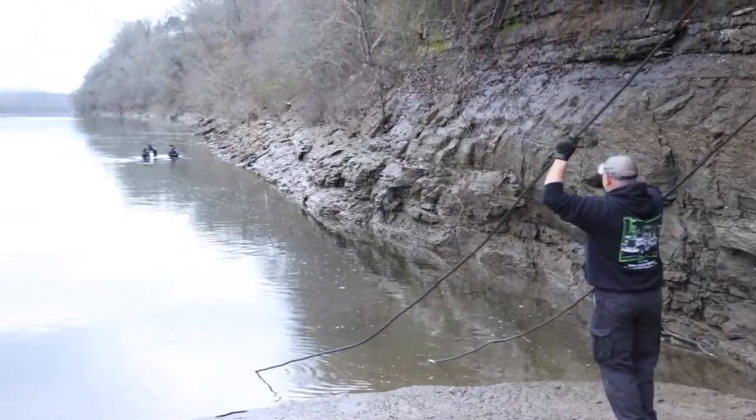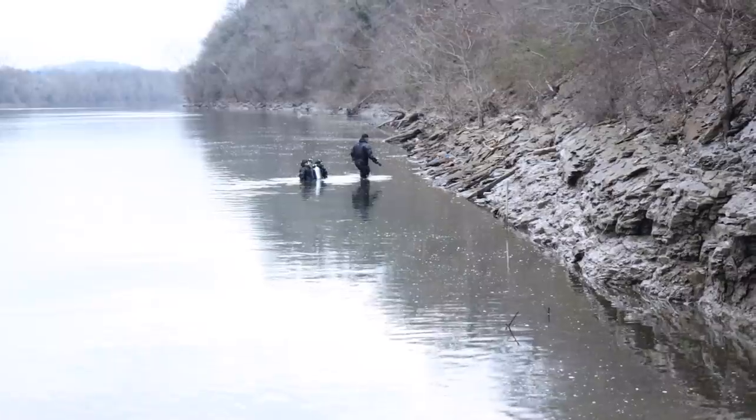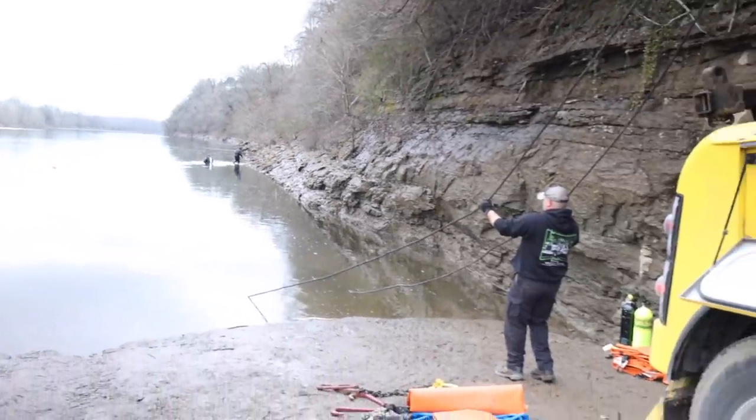It's amazing to be teaming up with Adventures with Purpose. So with that said, let's watch them pull this car up. Should be a good show. Got my buddies Brock and Project Clean River in the water over there.